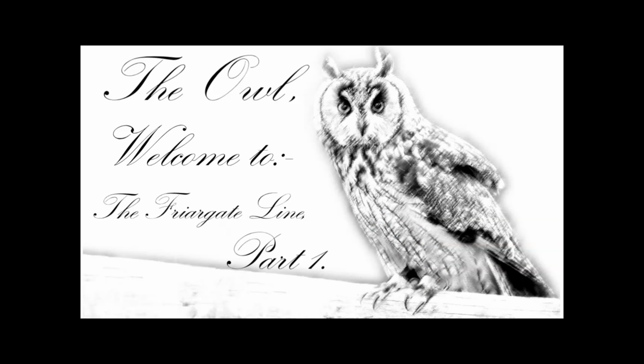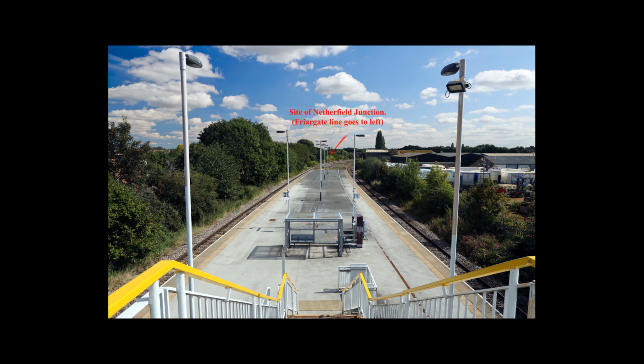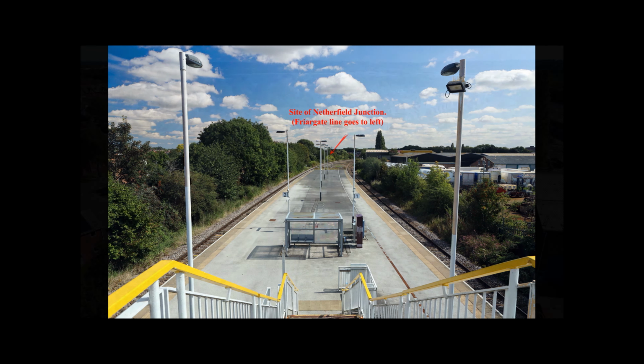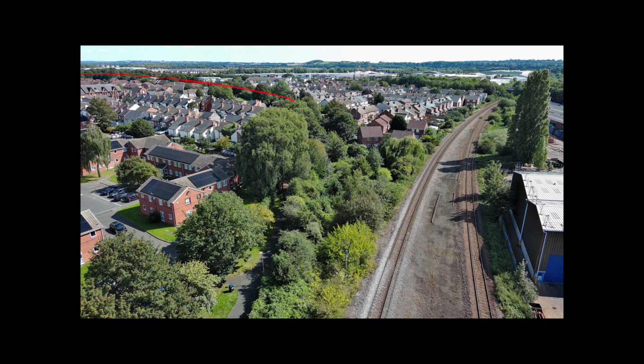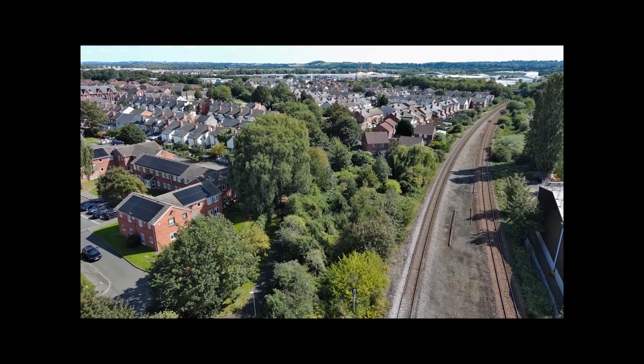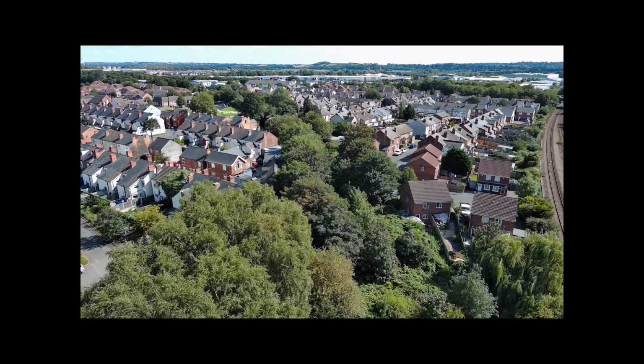It ran parallel to the Grantham line as it approached Netherfield, and then left the track opened by the Ambergate, Nottingham, Boston and Eastern Junction Railway in 1850. It then veered off to the east before leaving the Newark line and swinging north to go to Gedling. This is the point at which the rails finish, and we are left with a course which is very often completely obliterated by redevelopment.